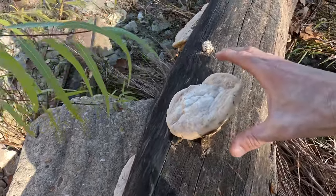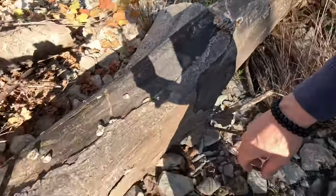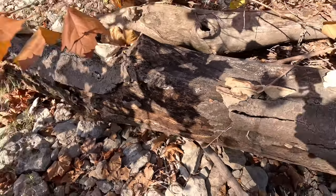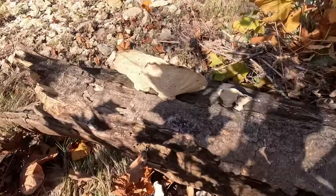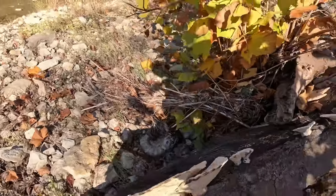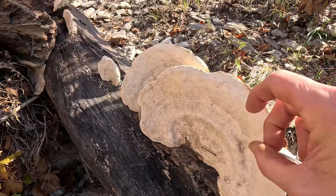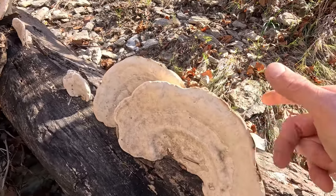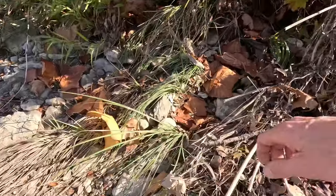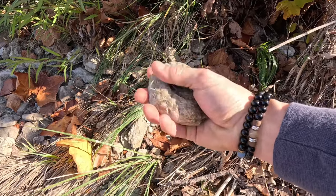This is like really big. Hard as a rock. This stuff is hard as a rock, guys. Wow. Look at these. Hard as a rock. Oh my gosh. No way. Oh, it is almost complete. It is pretty much complete.